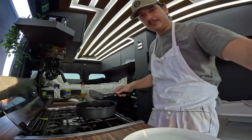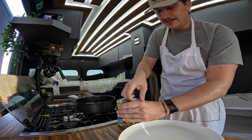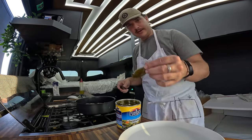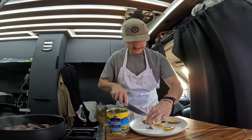Actually, while those are cooking up, there's one thing I forgot to do. I couldn't find fresh jalapenos at the store for some reason. The only thing I found is this, and I just remembered that I got whole and not pre-sliced. I'm going to have to slice these up real quick while we wait for that meat. And I think I'm only going to use about 3 of these.